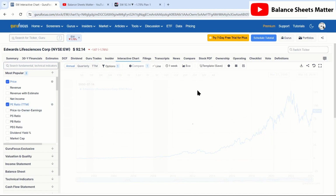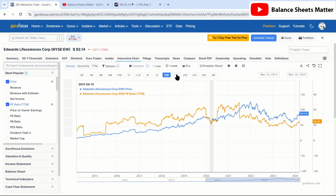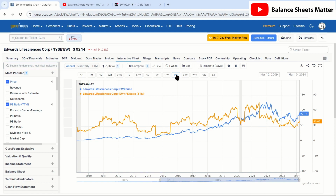We can also take a quick look at the PE ratio, although for stocks that are growing their margins so much, PE is not always the most useful thing to look at. But we can compare it to its past and see that, yes, Edwards Lifesciences has always traded at a high PE. Sometimes with these high quality companies, when you get into a high 20s PE ratio, that is when they are cheap, and when they're in the 30s, that's when they're more fairly valued.